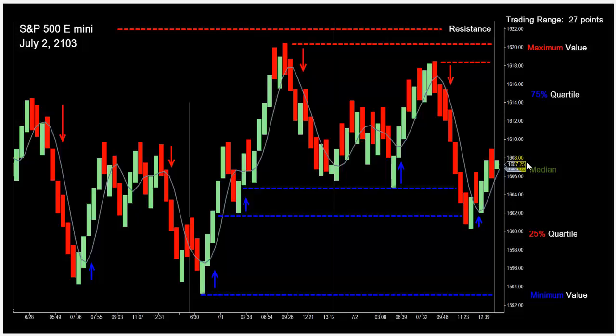The current trading range for this week, including Sunday's Globex low, is thus far 27 points. The minimum value of the trading range is located down at 1593, and the maximum value of the range is located up at 1620. The mid portion of the range is located at or near today's close and Monday's close at 1606.